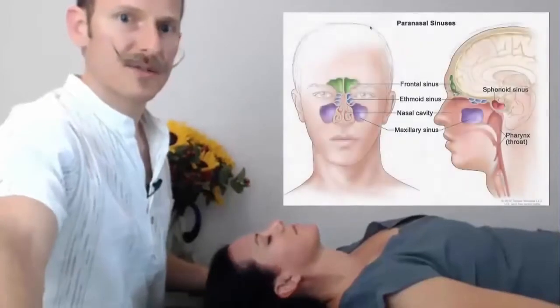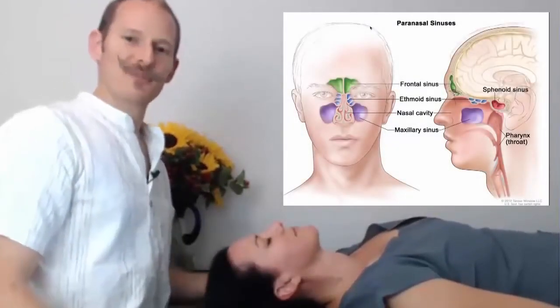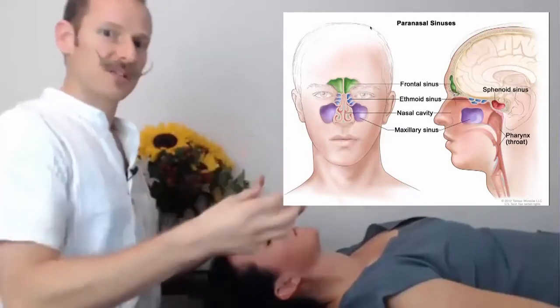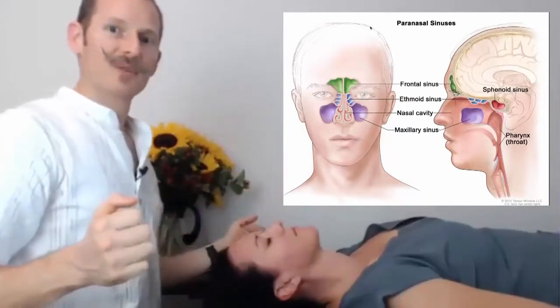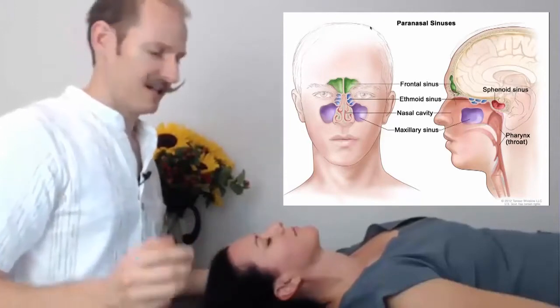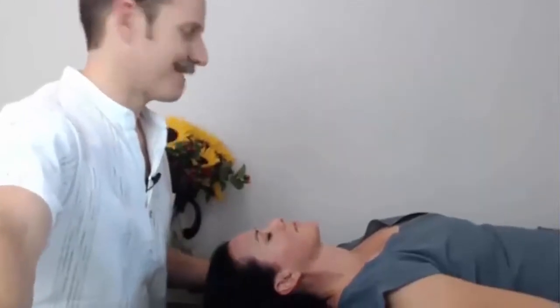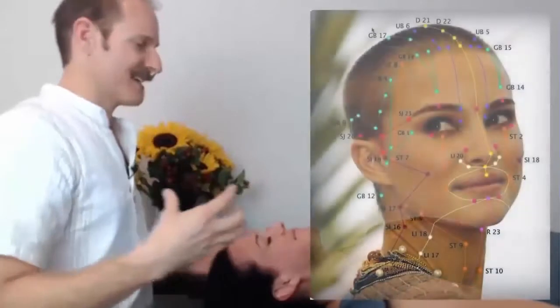And we can also work specifically with the meridians. Oh, and here are the sinus pictures. I forgot to put those up, but those are the areas that we were clearing out and draining. Yes, it wasn't just your imagination. It does appear everybody is an airhead. Everybody has holes in their head. Waka waka. Let's focus on the meridians now.